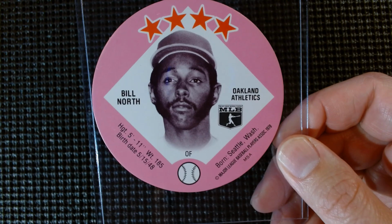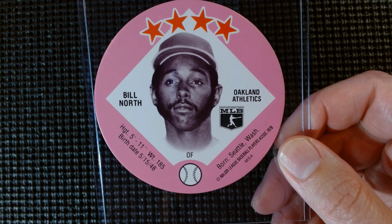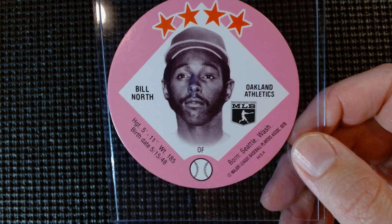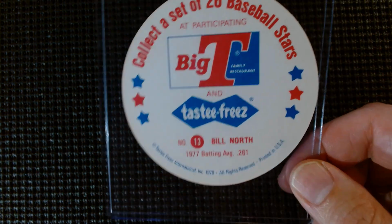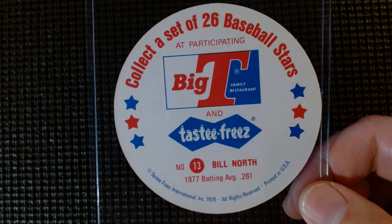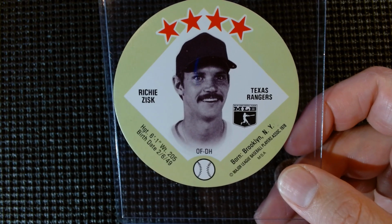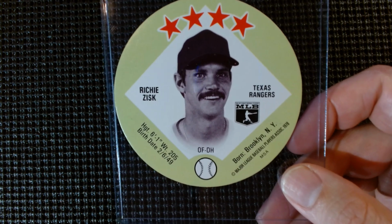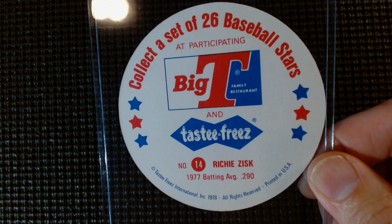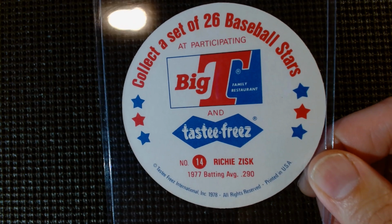Bill North for the Oakland Athletics over here. Any of you Oakland people around here know who he was? It's Mr. Bill North. And it's cool to look up some of these guys and learn some of their story and what became of them. They were the representative of their team. Richie Zisk for the Texas Rangers. Brooklyn boy there. Wonder if he stuck out like a sore thumb in Texas. .290 batting average, pretty solid.